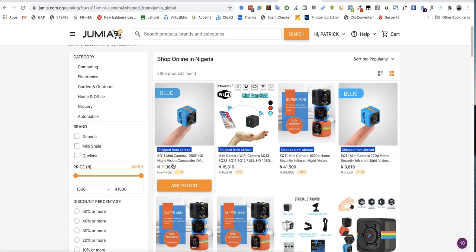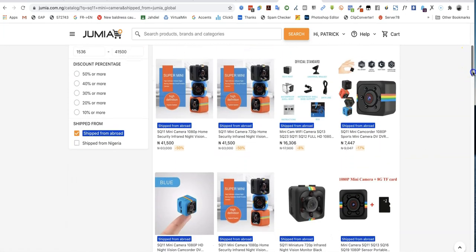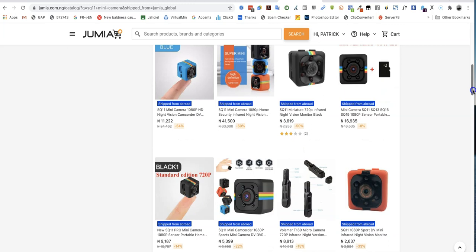I know they want to, maybe, Nigerians selling at a high price, so let me make my price very close to them. But they are making a mistake. This order is even selling for 41,500. The same SQ11 mini cam. And this guy is selling for 3,619 naira. All right, let's go down a bit.